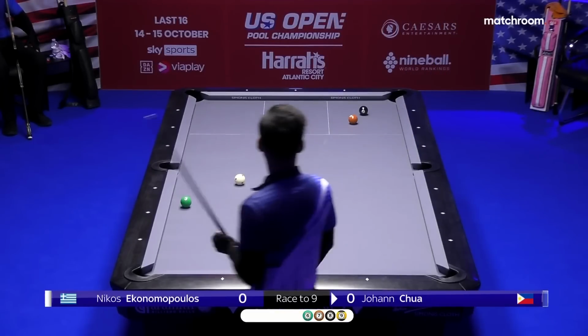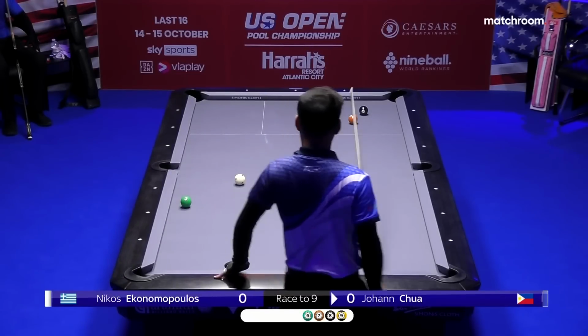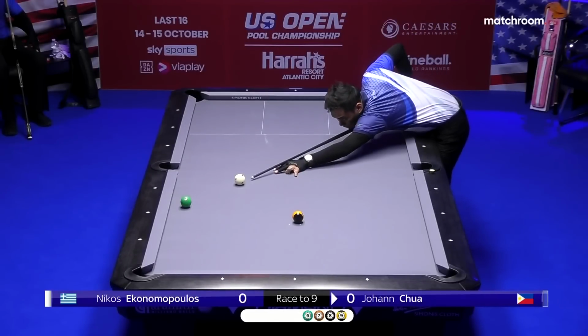We're watching John Morra there over on the other show table. And Chua actually beat Morra to get to the quarterfinals here last year, and almost made further progress, beaten in a hill-hill finish by Carlo Beato, who went on to win the title.